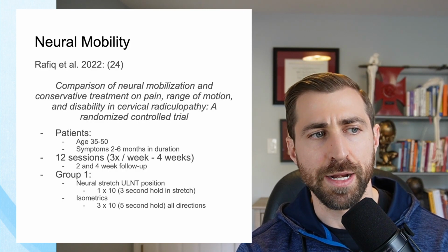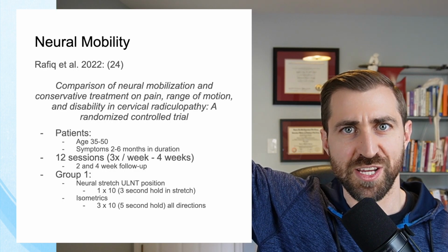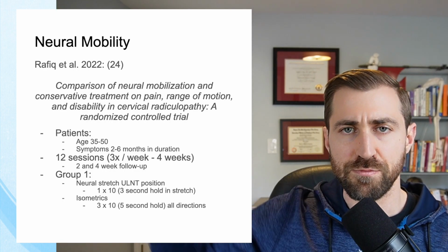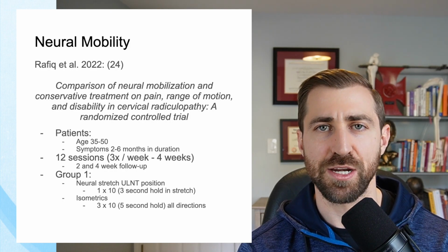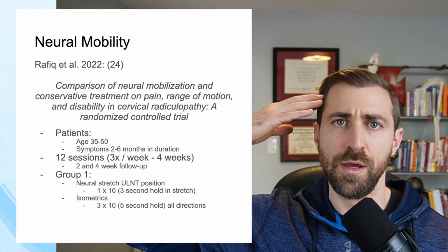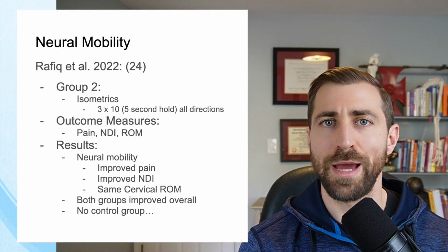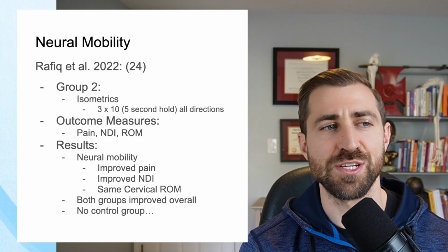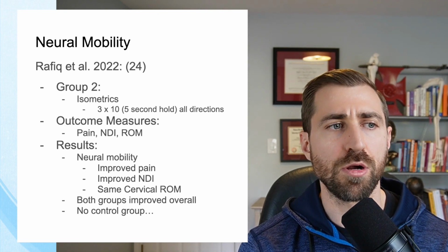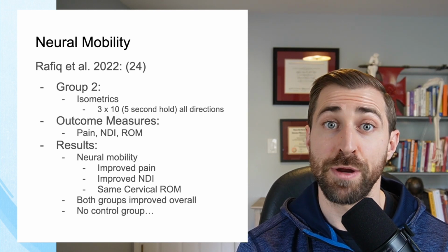Group 1 had a neural stretch in the upper limb neural tension test position, 1 set of 10 for 30 seconds. They're also given isometrics. So 3 sets of 10 with a 5-second hold in all directions. So think about lateral flexion, flexion, extension, right? Group 2 had no neural mobility or no neural stretching. They just had the same exact isometrics I just said. The outcome measures were pain, the neck disability index, and then range of motion.